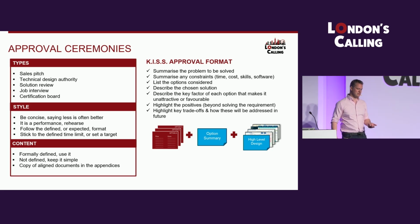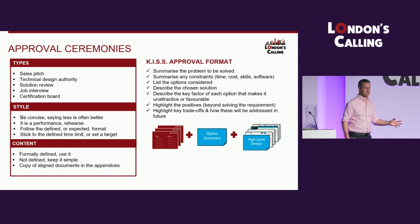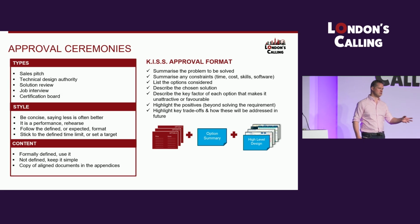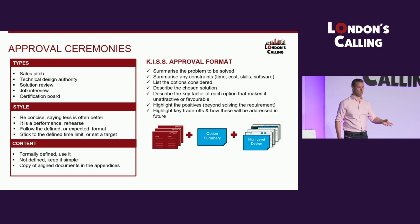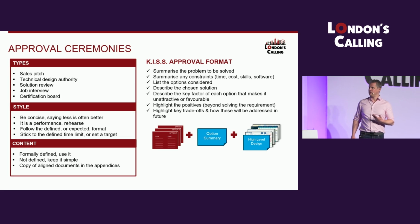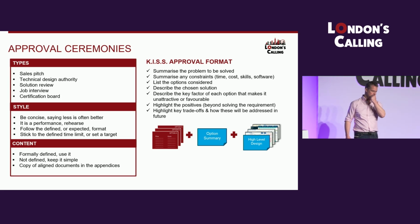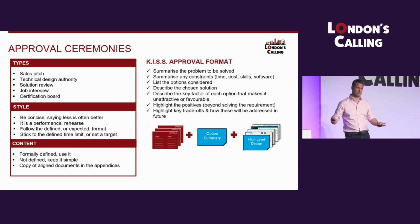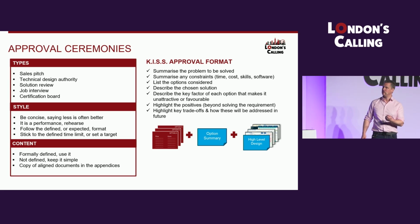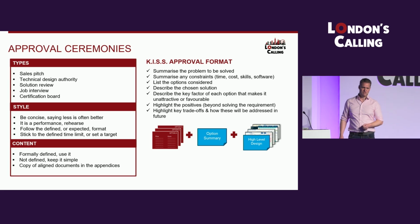List the options that you considered, and then describe the key factor about why you discarded each option, and ultimately what made this option attractive, but we didn't select it. What made this option attractive, and we did select it. And as well, if you can, highlight any positives beyond solving the requirement, right? So if we solve the requirement and we use standard features, no additional tech debt, guys, that's a big tick. And then talking about any trade-offs that you've made.